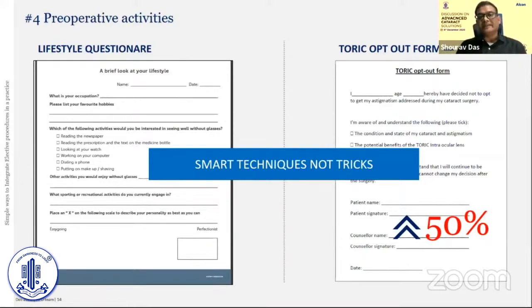So that's one. And second, there's a very interesting thing I wanted to share in this forum: the toric opt-out form. That's what we call it. Now, say you or your practice has offered a toric lens to a patient, which you feel is appropriate, let's say two plus diopters or whatever. For some reason, the patient, despite being clinically suitable, despite being able to afford it, denies it and doesn't want this technology. Then what you do is ask them to sign a simple letter.